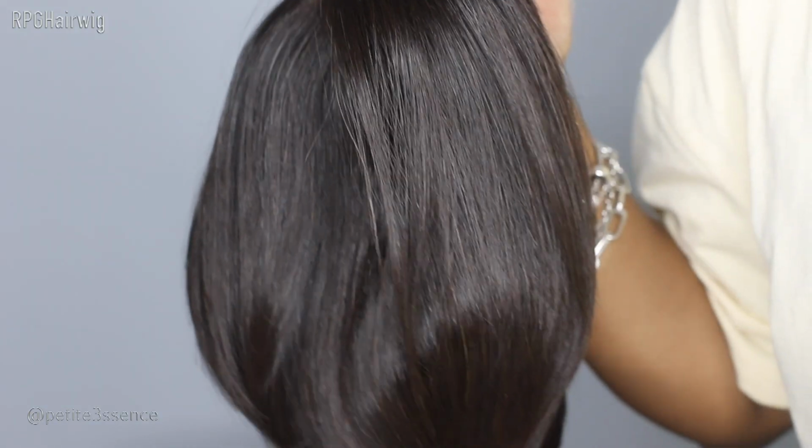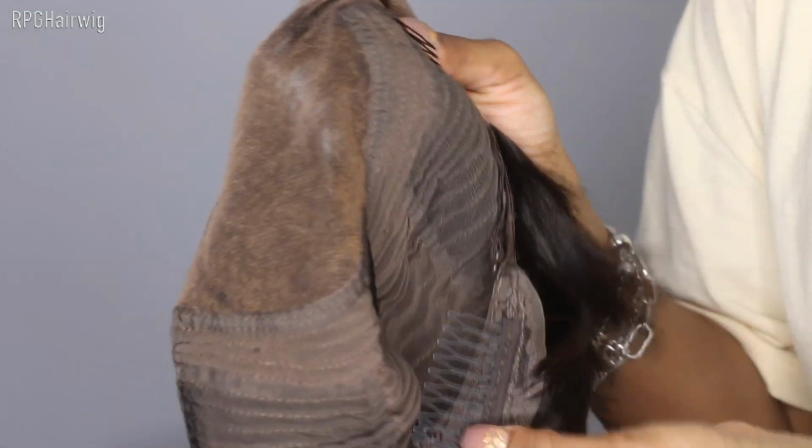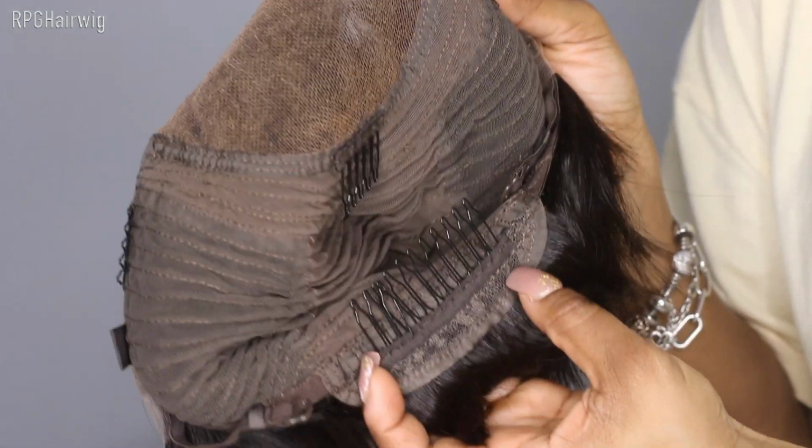As you can see, this is a natural color, that natural 1B color. It looks really good, man. I love it. The hairline is already pre-bleached and tinted, so you don't have to worry about doing that. It comes with a total of 4 combs on the inside of the cap: 1, 2, 3, 4, and then there are adjustable straps in the back. This is also a standard medium cap size.